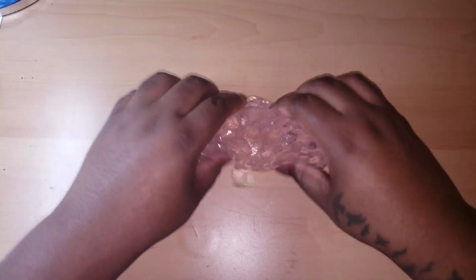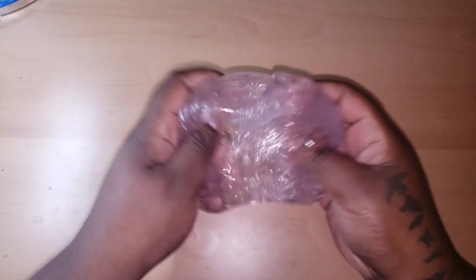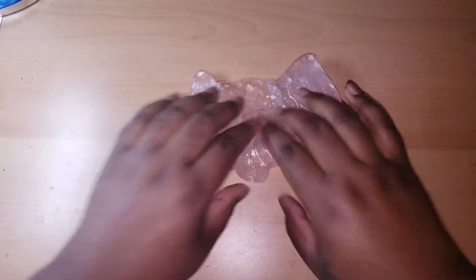I love the little charm that came with it. It looks like a little alcohol bottle or like a cute designer water bottle. This is the first time that I've ever felt a texture like this when it comes to a homemade slime, and I honestly ended up loving it.